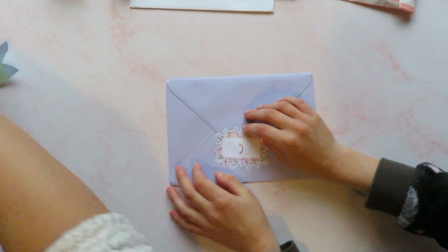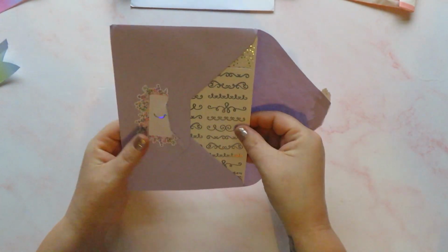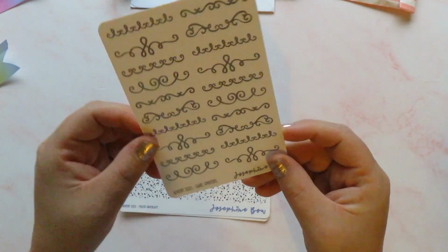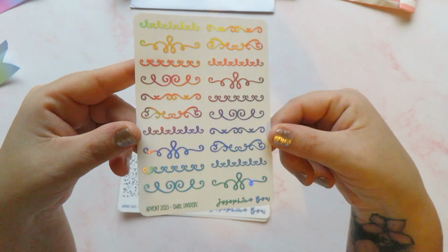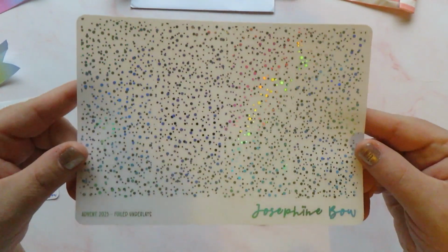We're going to move on to day 5. Day 5, what do we have in here? We've got some overlays. We've got some swirl dividers. Beautiful. We have got some foiled underlays.